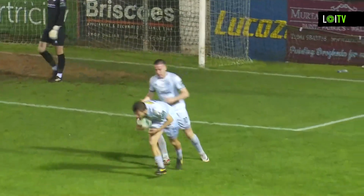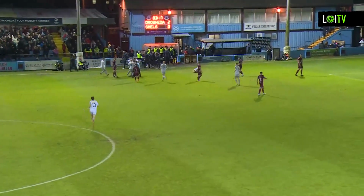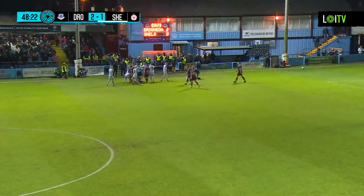The Shelbourne bench erupted because they know what they've done is they've got a goal back. It's as good as scoring just before half-time. They're back in this game. Oh, and now there's a tackle over on the far side, and Paul thinks it's going to be a red card. Yeah. There's no need for the bench to get involved.